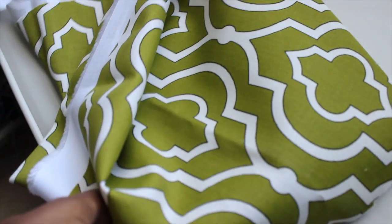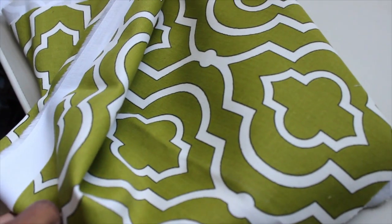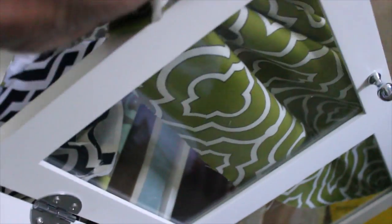Now let's talk about these cabinets here. Now you painted it white, you have the beautiful hardware, but I would get some beautiful fabric, and not necessarily this one. I just have this fabric here to show you, but something with kind of a design on it, something that you love, and I would staple it to the back inside of the doors of the top of that cabinet behind the glass.